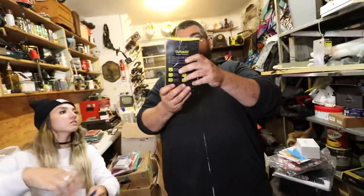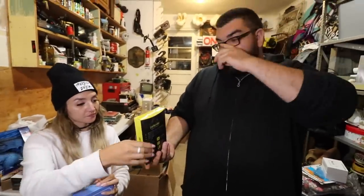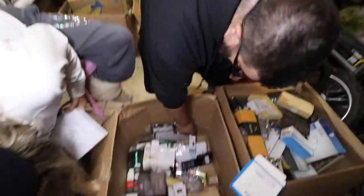Yo, this is what you want. OtterBox. OtterBox cases are gnarly. You can like throw that thing off a building and it's iPhone 6. All right. No, yeah, that's true for someone like me. Double-sided jade roller. Another one. Let's see if that one's better, right? I think it's taped up.